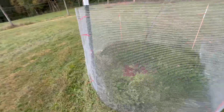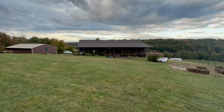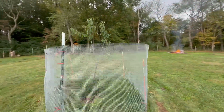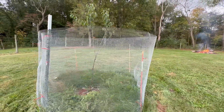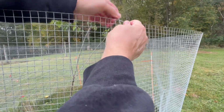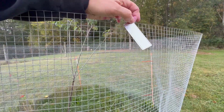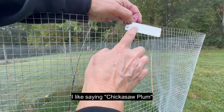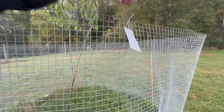This is our Chickasaw plum tree, and I can't wait for this one to grow, because this one is going to be right out of the kitchen window there, and I'll be able to see this very pretty tree and come out here and pick plums at my leisure. There we go. Chickasaw plum. And I just marked Chickasaw plum, the year it was planted, and the orchard where I bought it from. Here we go. Everything's marked.